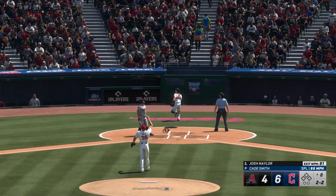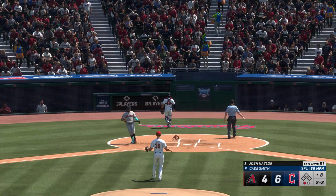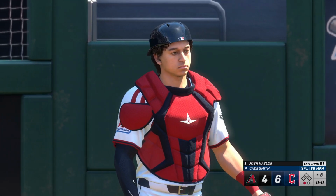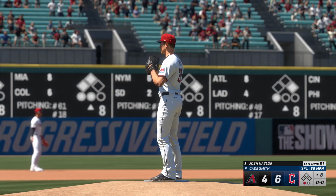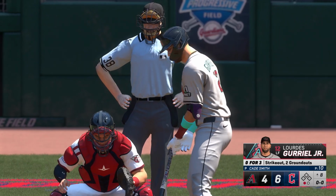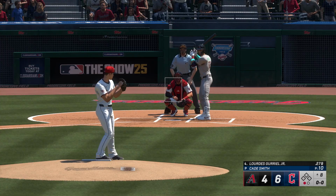Popped up, foul territory behind the plate. Catcher tosses the mask, settles under it, hauls it in for the out. Got the pitch that he wanted, just a little bit quick. Front shoulder open, backside collapsed a little bit, and the launch angle not where he needed it to be. Here's Lourdes Gurriel Jr. 0 for 3 with 2 groundouts and a strikeout.